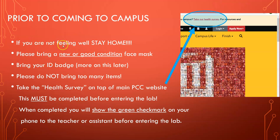First of all, if you're not feeling well, you will need to stay home. Please bring a new or good condition face mask with you. If we feel that your face mask is old or needs to be replaced, we will have replacement face masks. But ideally, bring a new one or one that's in good condition that's clean. Bring your ID badge, and I'll talk about this more later, but it's something you want to bring each week.